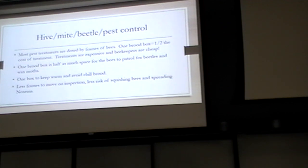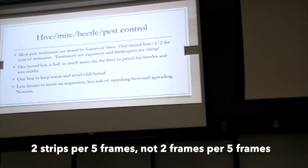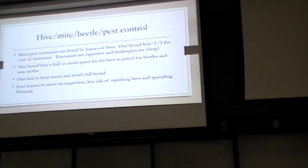So one brood box is half as much space. So let's say you're doing Apivar, and it wants one strip for every five frames. So that's two strips for single brood box management, because you put this stuff on after you pull your supers, right? If you have double brood box, that's four. And Apivar is not cheap. And then MiteAway Quick Strips, they aren't cheap either. And what's the natural version of this stuff? HopGuard. Yeah, HopGuard is really pricey. So if you do HopGuard on two boxes, that's even more. So this will cut down some of your costs.